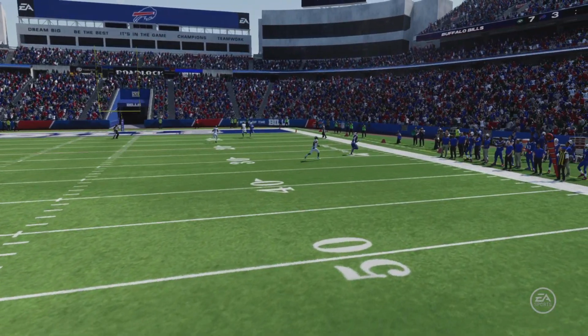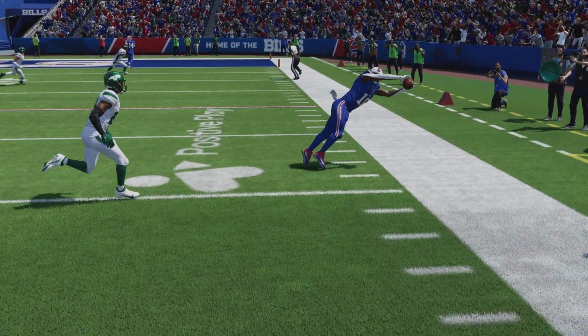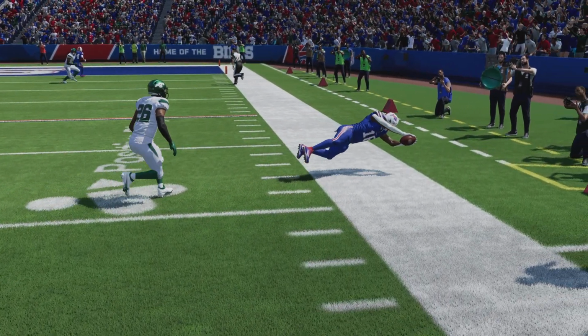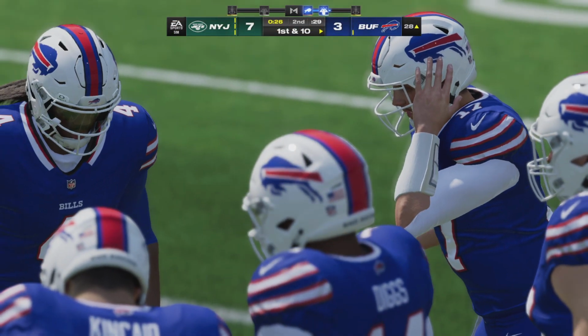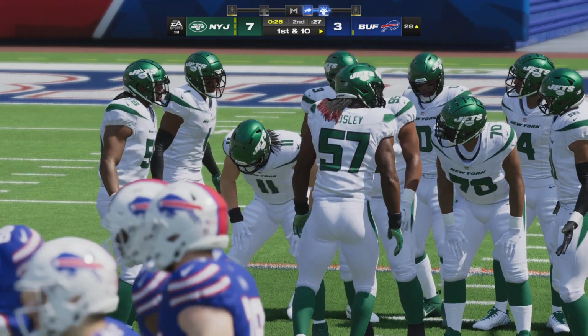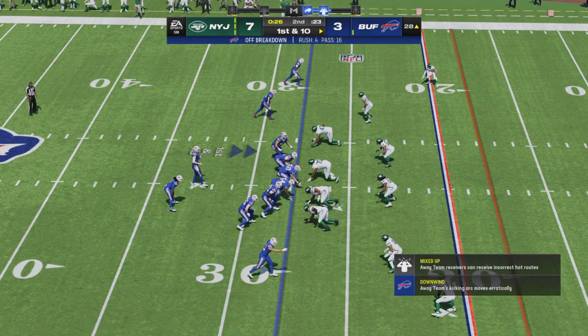And that's how you pick up a first down. Not only does he make the catch, but has enough body control to get his feet down inbounds, toe tapping and dragging to make sure he gets it done. This offense finding its legs now.